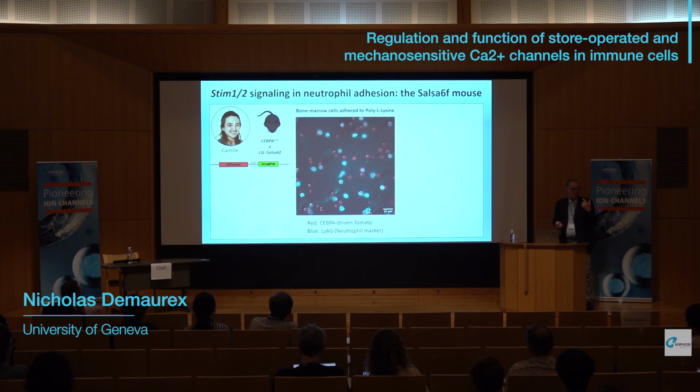So we now have a tool which enables us to study these cells in one step, bypassing this purification step, which is time-consuming and depletes a lot of cells. Now we can just directly put the cells on a microscope and do the recording. At the end of the experiment, we label with the antibody, and then we can analyze the two populations, either the neutrophils or the other cells, which are mostly the monocytes.